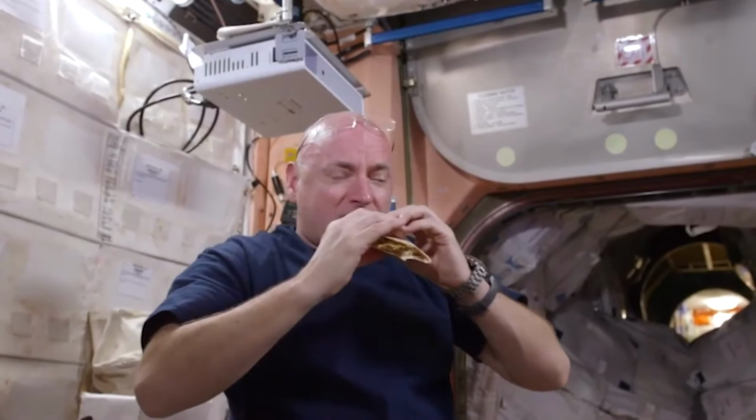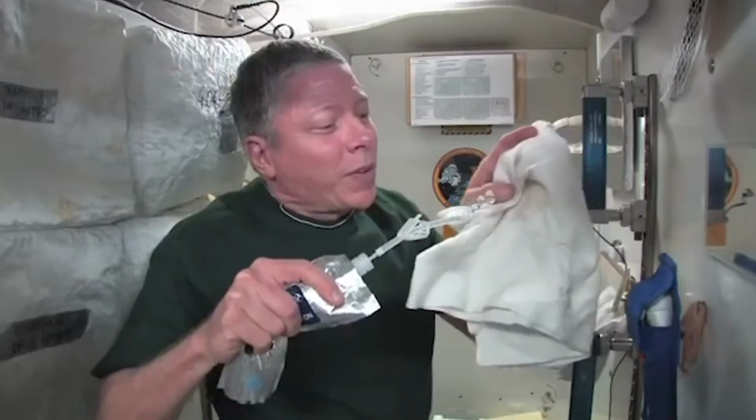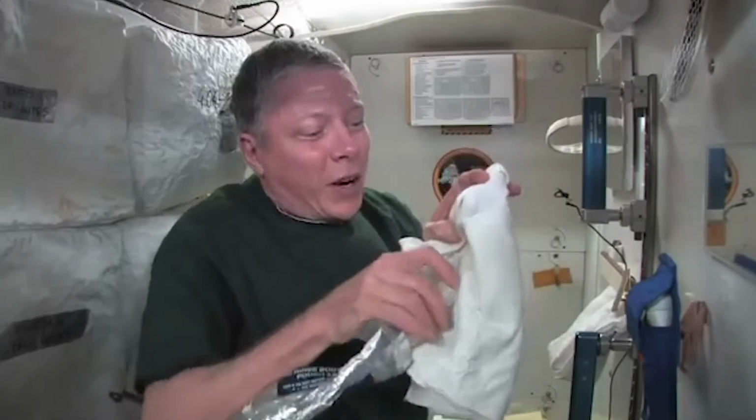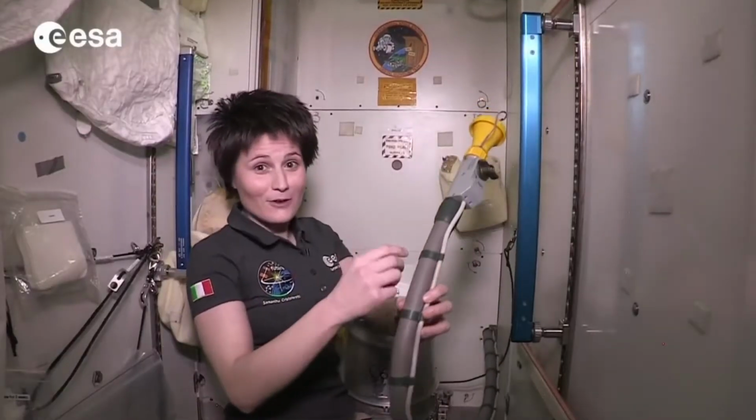So if you do the dishes, water goes into the dirty water container. If you take a shower, they have a little sponge shower squirter thing. The water goes into the dirty water. If you pee, it goes into the dirty water. And all of this goes into a machine, and the machine distills the water to make it clean. The water filtration systems developed by NASA are also being used to conserve water on Earth.